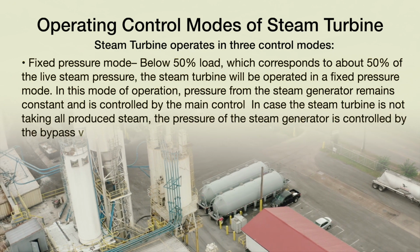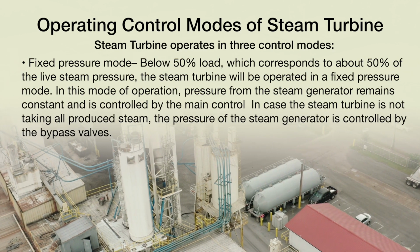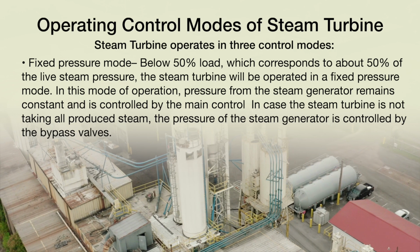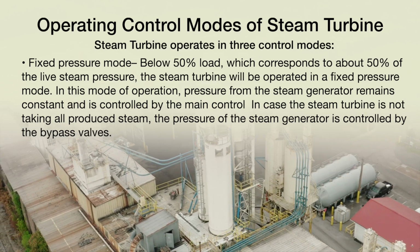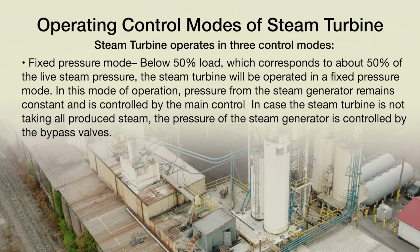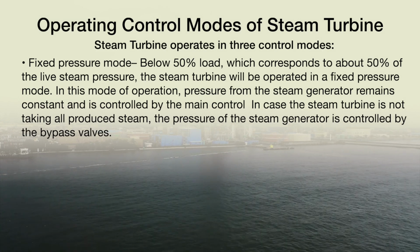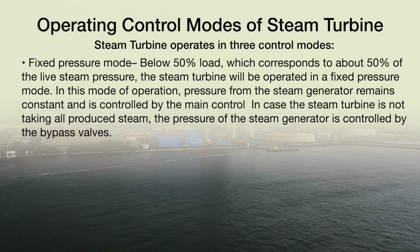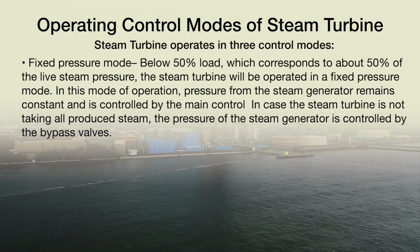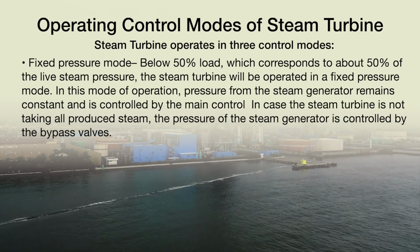So, firstly it is fixed pressure mode, in which below 50% load, which corresponds to about 50% of live steam pressure, the steam turbine will be operated in a fixed pressure mode. In this mode of operation, pressure from the steam generator remains constant and is controlled by the main control. So, in case the steam turbine is not taking all the produced steam, the pressure of the steam turbine is controlled by the bypass valves.